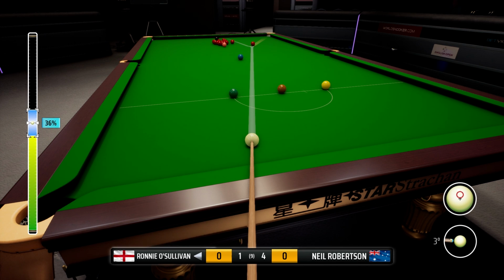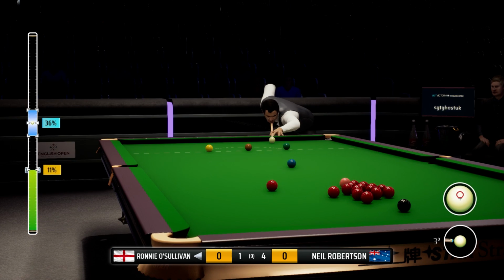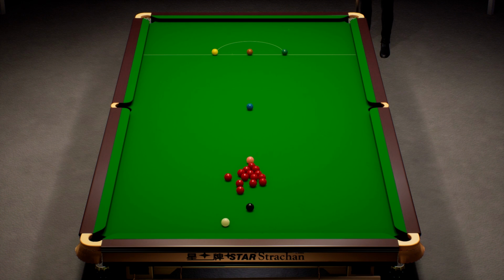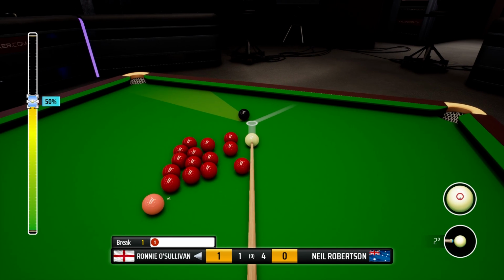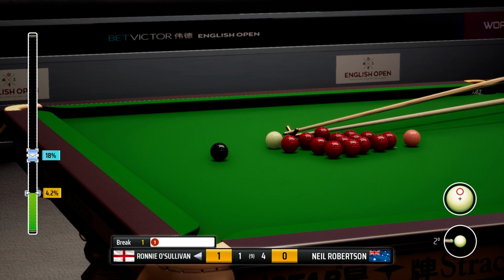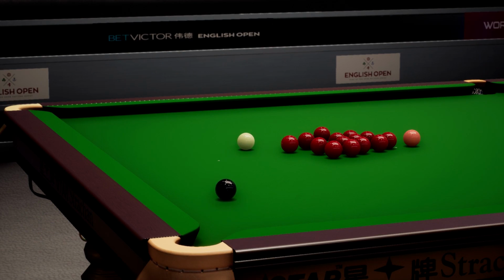He has left us this long red once again off the break off. Great. Once again, we take it. Last time we missed the tricky black, I think. He's playing for the right corner here. Oh, is that going to reach? Is that going to reach?